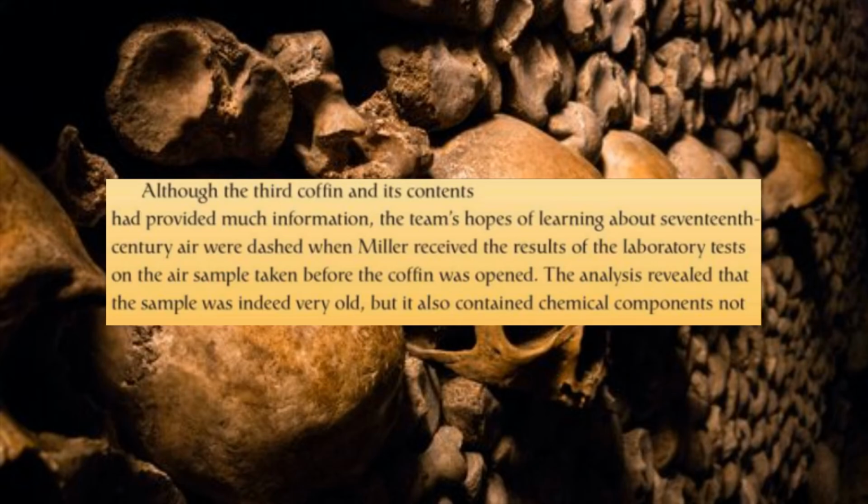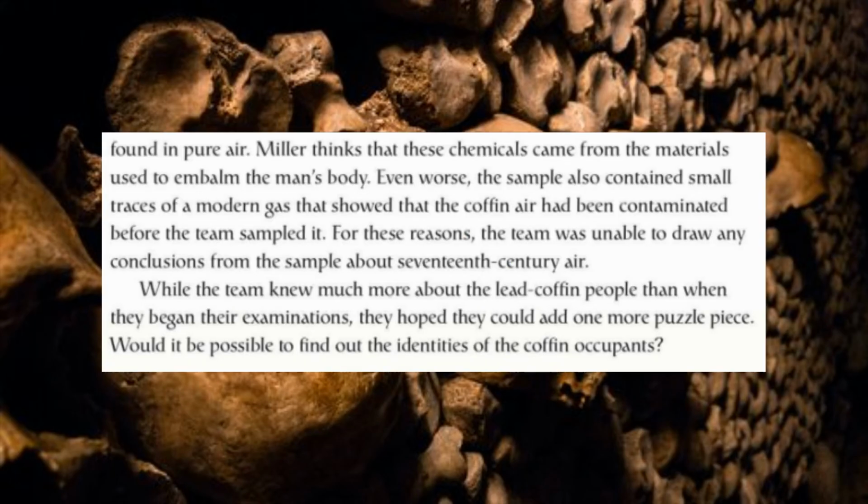Although the third coffin and its contents had provided much information, the team's hope of learning about 17th century air were dashed when Miller received the results of the laboratory test on the air sample taken before the coffin was opened. The analysis revealed that the sample was indeed very old, but it also contained chemical components not found in pure air. Miller thinks that these chemicals came from the materials used to embalm the man's body. Even worse, the samples also contained small traces of a modern gas that showed that the coffin had been contaminated before the team sampled it. For these reasons, the team was unable to draw any conclusions from the sample about 17th century air.